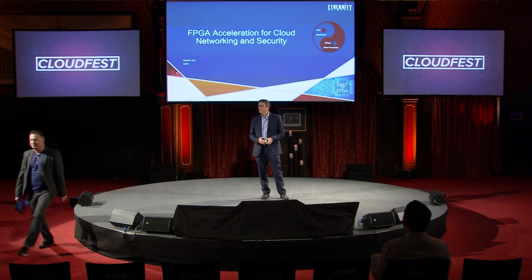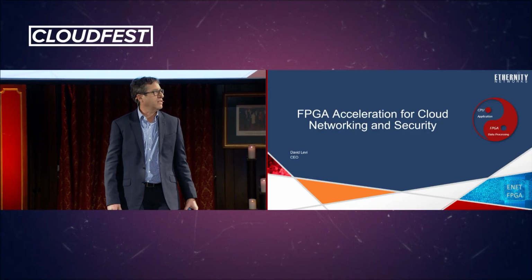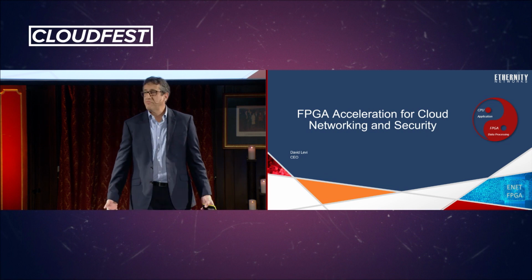Good afternoon. Just to know, who has experience in running virtualized networking functions like vSwitch or vRouter on a server? Thank you. Who actually uses SmartNICs on the network today? Thank you. Who knows what an FPGA is?